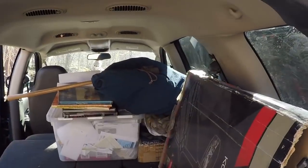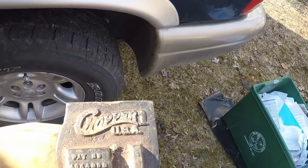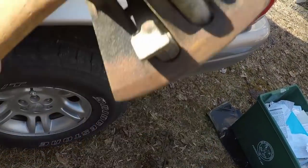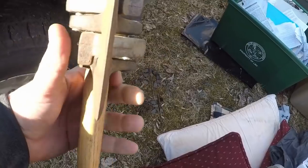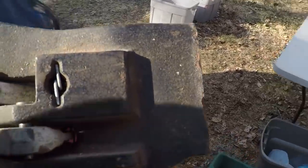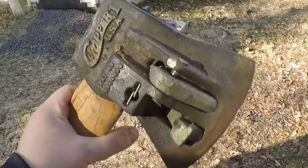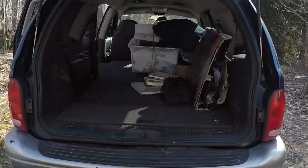And this is what we have left. I want to see this handle. This I thought was really cool. Oh, check this bad boy out. Check this axe out. This is a Chopper USA. And it's got like spring-loaded things on it, I guess, to split the wood as you're chopping it. I don't know, but it's hefty. I don't know how old it is. I mean, that's a pretty new technology to put them springs in there. But hey, I know another YouTuber likes to collect axes. Maybe he knows anything about them.